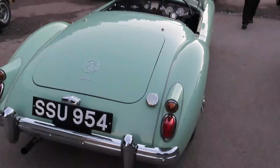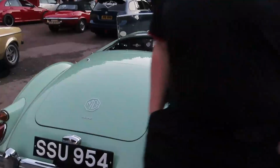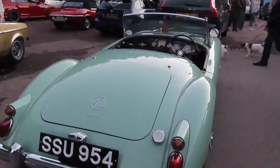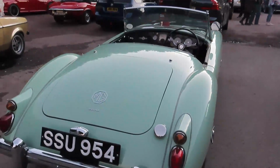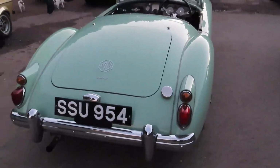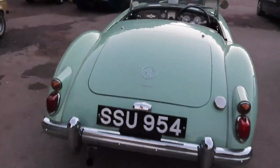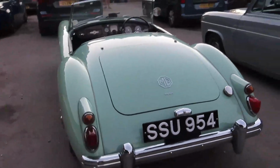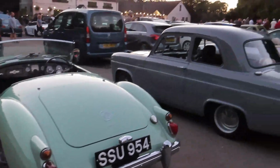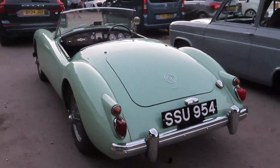But MG started out as modifying Morrises back in the 20s, didn't they? Like the little bullnose Morris. Morris Garages. Yeah. The first MGs were based on the bullnose Morris, so I guess that's just a theme that's continued all the way through. But do you think the people who made up that phrase knew that? Probably not. It's a bit harsh. But I really like this MGA. The colour's just great. There's no other cars this green. No, it's very good. Considering classic cars are obviously in way more exciting colours than everything else, that's a rare old car colour as well.